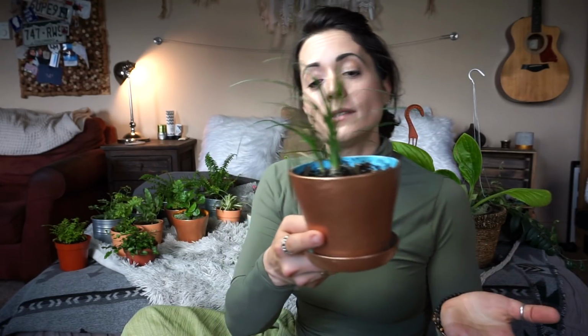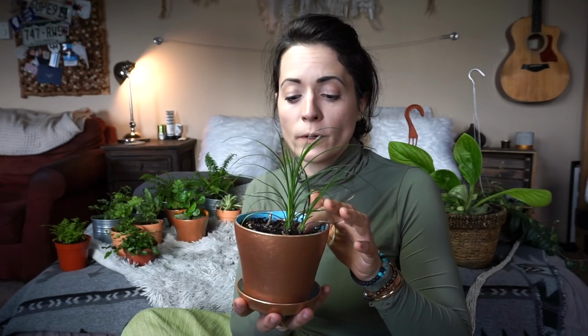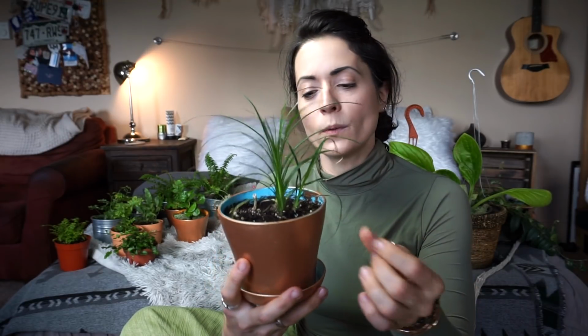But this I figured out is a Ponytail Palm, which I'm very, very excited about. I'm stoked because I knew it was a palm tree, obviously, but I'm so happy that it's a Ponytail Palm because those are really, really cool. It's supposed to be really easy to grow. This one actually has 3 heads. I don't know what that's called, but they can have 1 or 2 or 3. I don't know if they ever have more than 3, but this one has 3.